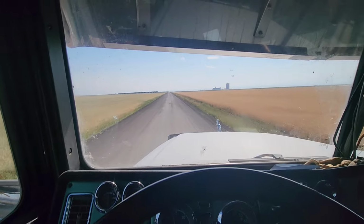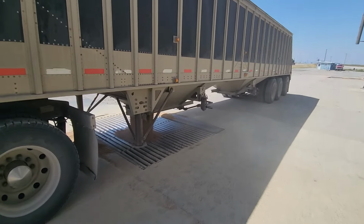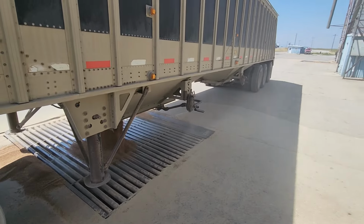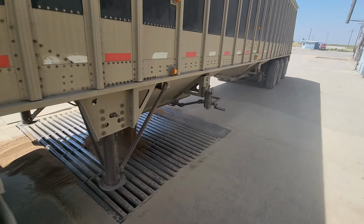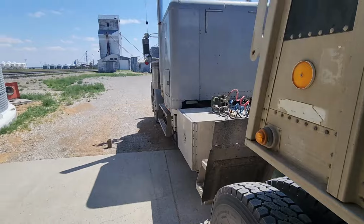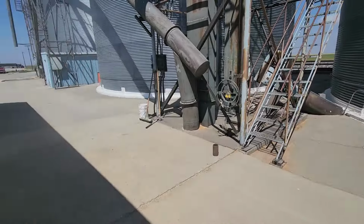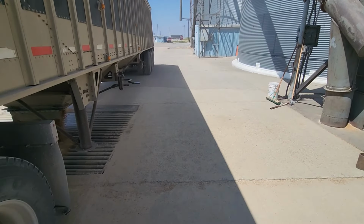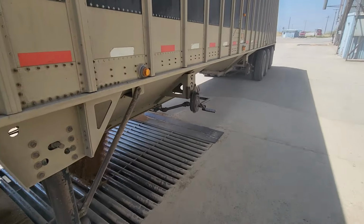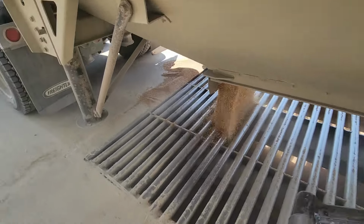I'm gonna go ahead and get over here and get another load going. Alright everybody, I'm back here again. I haven't been able to record over at the other elevator because it's so fast. We're rotating through too quickly for me to even be able to get out and record anything. I have to have the radio on so he can tell me when to pull forward, so I can't really be out of the truck. I was hoping this was going to be an all-day ordeal, but we're going through it fast enough that it's not going to be. We'll probably get out of here by 2 o'clock.